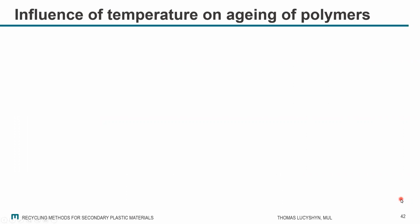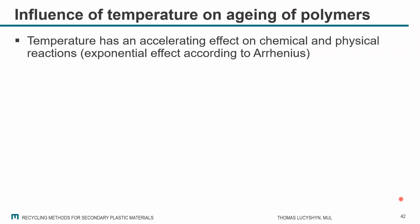One big topic here is the influence of temperature on aging of polymers. Of course, we know temperature has an accelerating effect on both chemical and physical reactions. So we know the exponential effect according to Arrhenius. Typical values: we know that with an increase of 10 degrees, we have double the speed of some reactions.